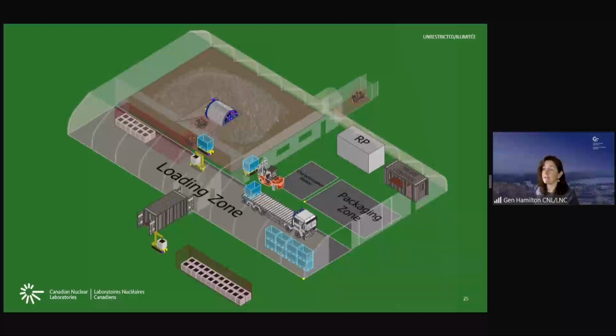The proposed site layout for the segmentation fieldwork is shown here. We have an area for the control room for some remote operated equipment. We have a waste packaging area, support and maintenance areas, and a shipping and receiving area. We've even practiced our techniques using a mock-up. So we'll show the mock-up video there.